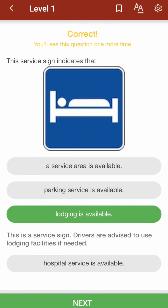Explanation. This is a service sign. Drivers are advised to use lodging facilities if needed.